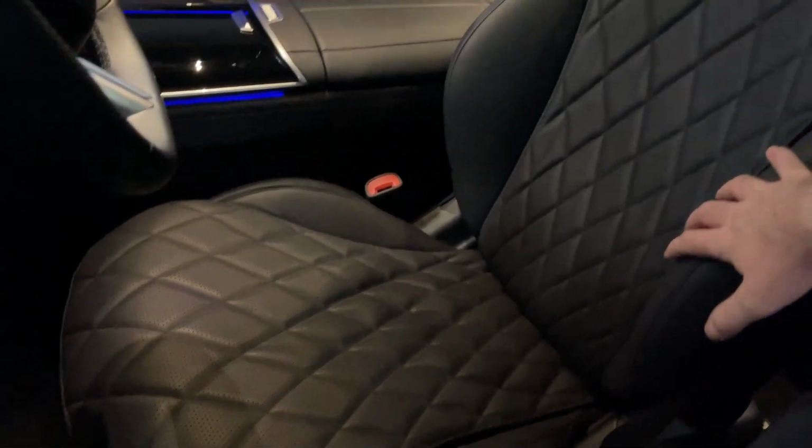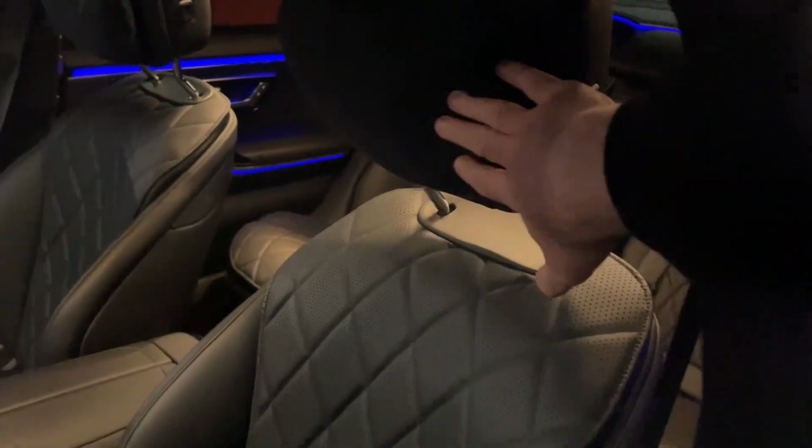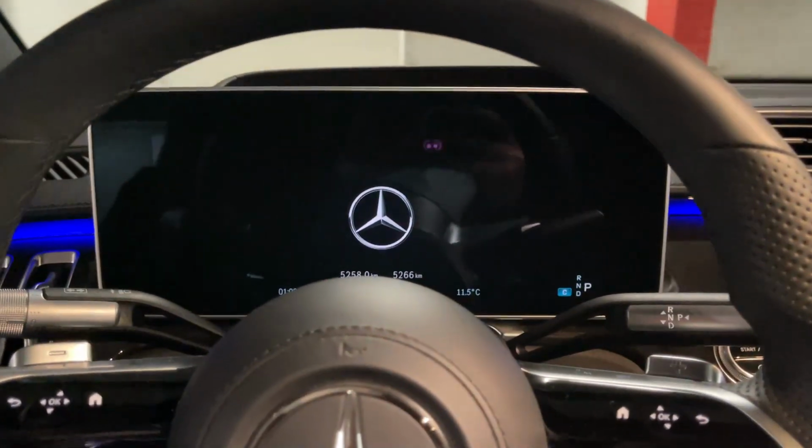Very, very comfortable seats, probably the most comfortable car that I've ever driven. You have these cushions here, awesome. And well, yeah, really awesome. So let's step inside and let me show you all the features.